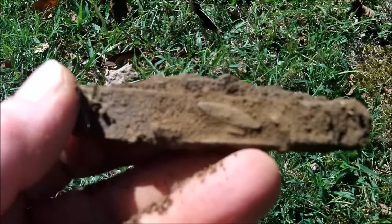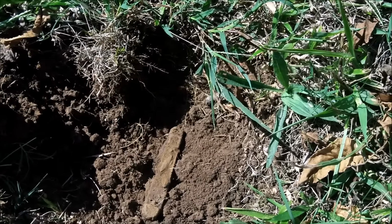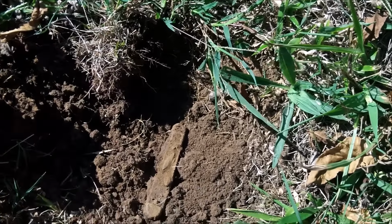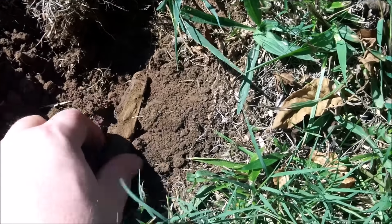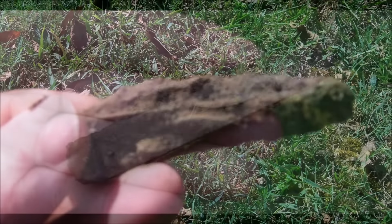This one did not survive as well. It was definitely lying just like this, and I think I got lucky with that other one being stuck straight in the ground. The water didn't get a chance to sit on it too long, so very cool. Another old pocket knife.